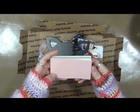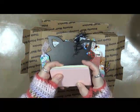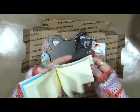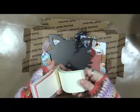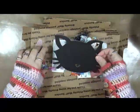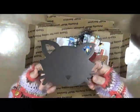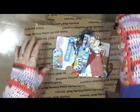Oh, this is cool. It says, show your smile. Well, that's really cool. That's a cool little notebook. Oh, I love that, Anne. Thank you. Very cool. Look at, oh, meow, meow, meow. Oh, this is going to be fun. I can't wait to use this kitty on a journal page. That's going to be a lot of fun.